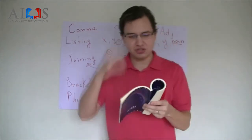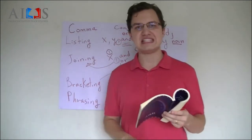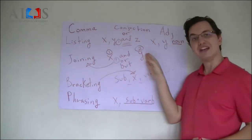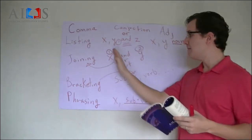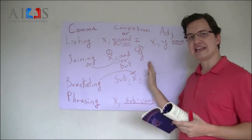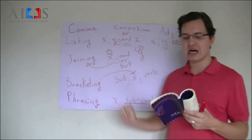Look at example 2. You must hand in your homework by Friday or you will receive a 0. 2 subjects, you for sentence 1 and you for sentence 2. 2 verbs, must hand in for sentence 1 and for sentence 2, will receive. We have the conjunction or, so you must have a joining comma.